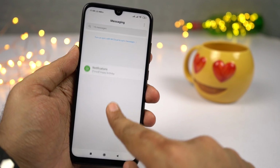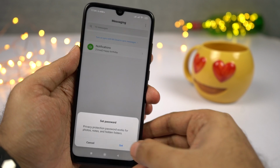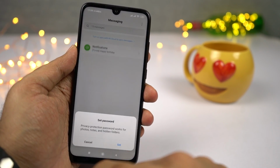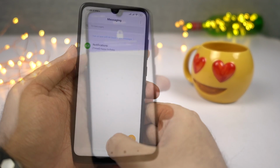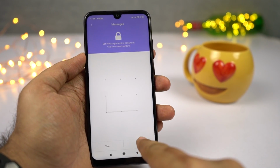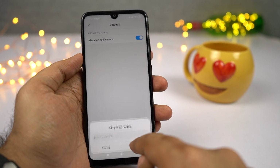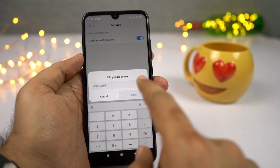Next, we have private SMS. Now for some reason, if you want to hide messages from a specific contact, using this feature you can do that. In the default messaging application, you can swipe down until you see the lock to enter the private messages space. Once again, you have to set up a password and it can be different from your lock screen password and app lock. From here, you can configure this feature.